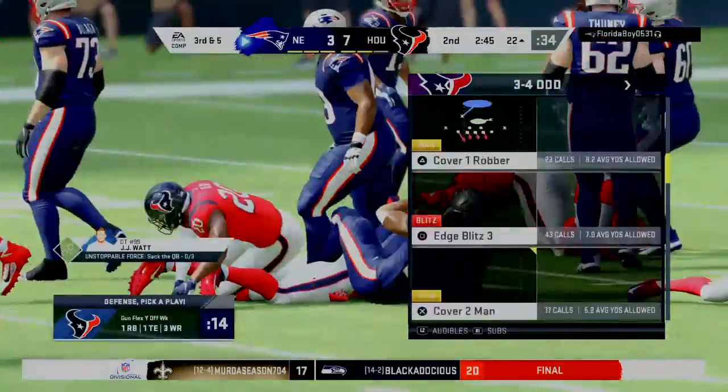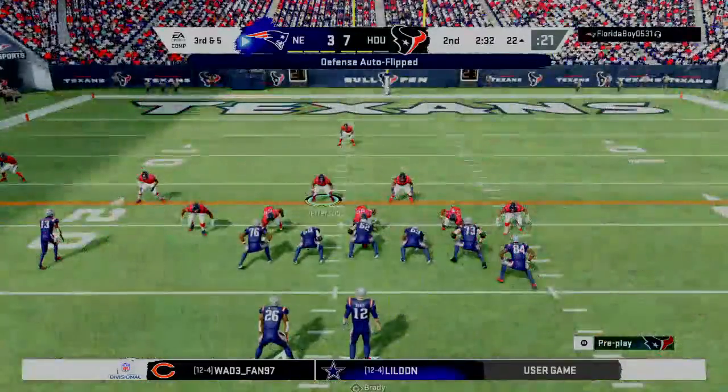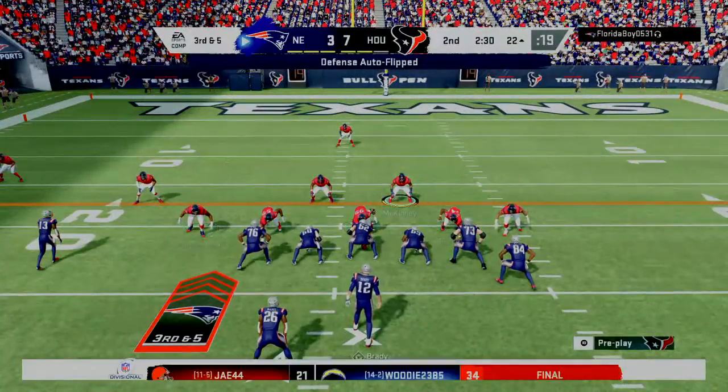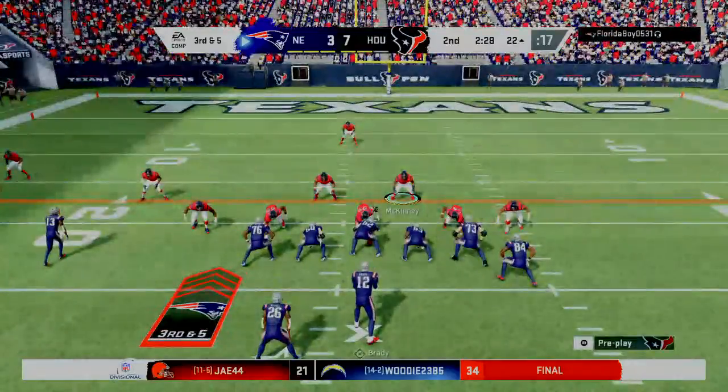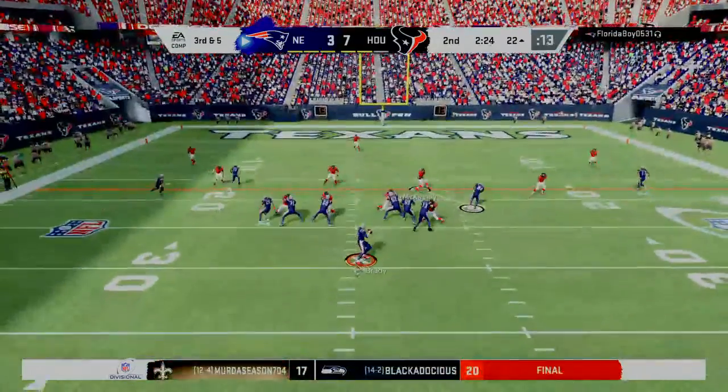3rd and 5 now. That second down play call was not to pick up the first down. It was to accomplish what they did to get them into a manageable 3rd down because they had an incompletion on 1st down, so they were behind the sticks, so to speak. They needed to make up some ground, and they did.